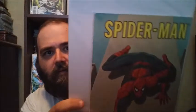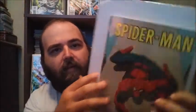Now, before I get to the final big three that I got off Larry over the last few months, I picked this up at an antique shop, and this one is from 1981. This is Spider-Man: The Secret Story of Marvel's World Famous Wall Crawler. It's over 40 years old. It's in great shape. I kept the bag and board for it. I think this is pretty nice.